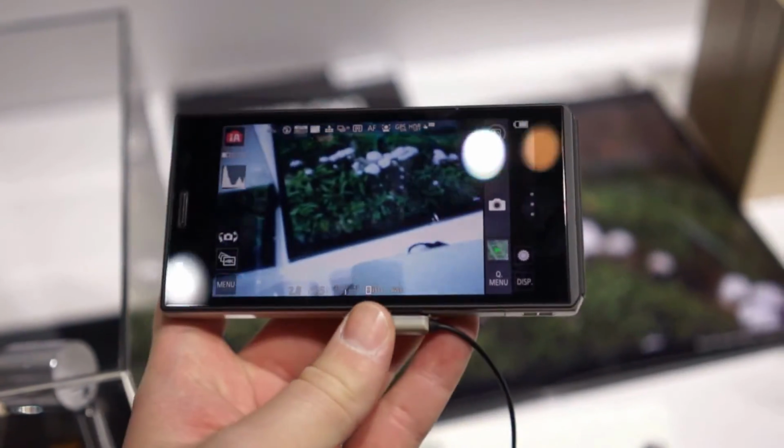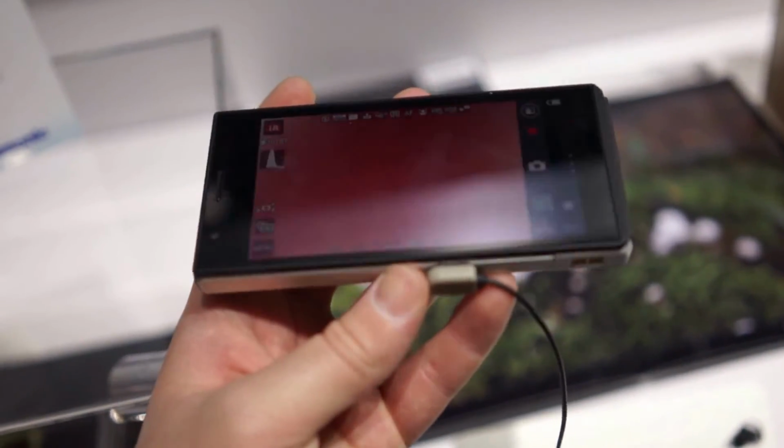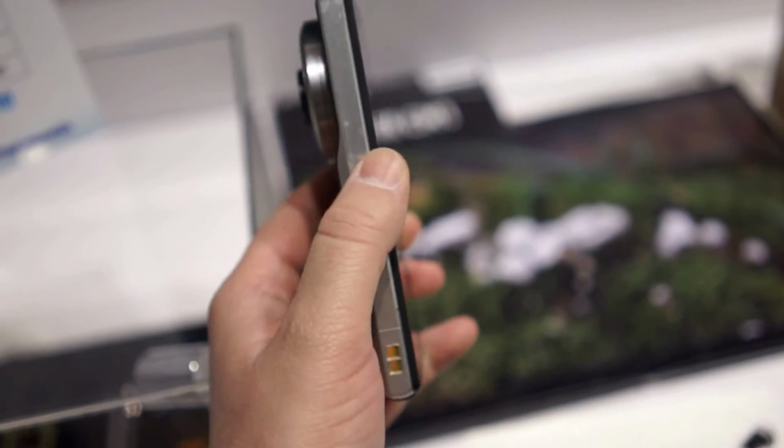But that is just a very quick look at the Lumix CM1, an amazing Android phone and an even better Android camera phone.